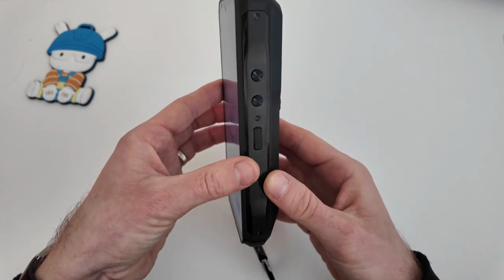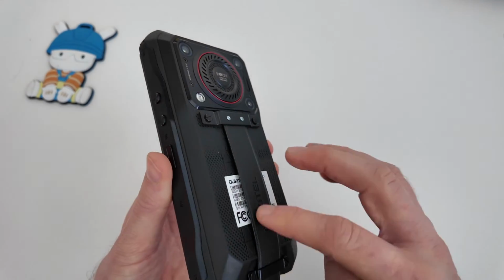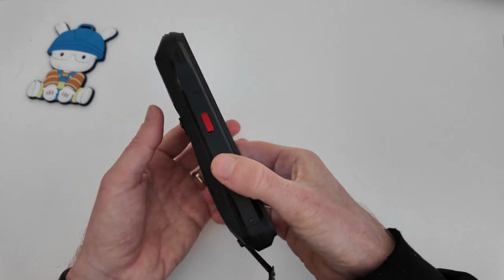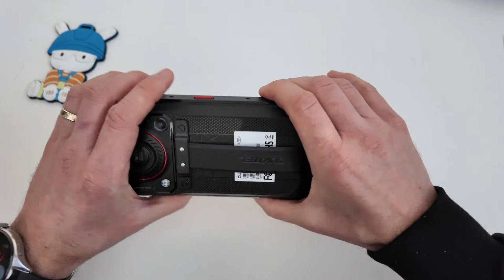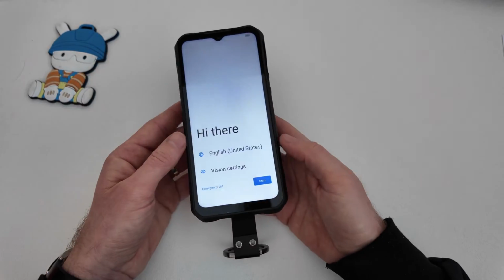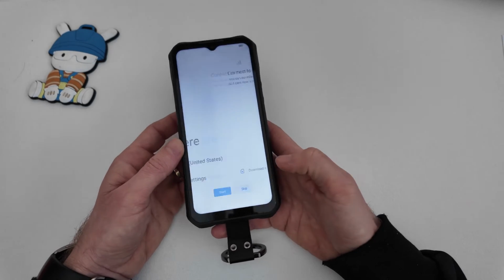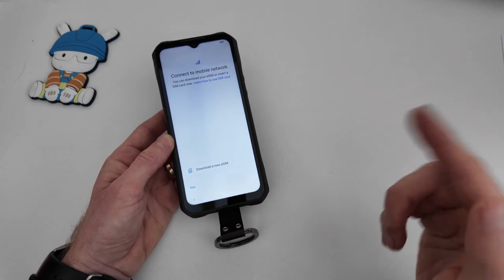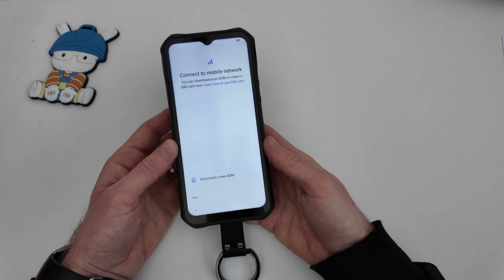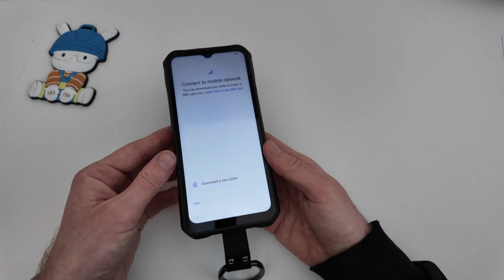But let's have a look at the design, and it is pretty cool. In my opinion, these phones are really great for kids, okay? My son is using his rugged phone and it's been over a year and a half, and the amount of times he dropped it, it's crazy. But you know what? I don't really care if he drops it because I know this phone will last forever. Drops, throws, you name it.